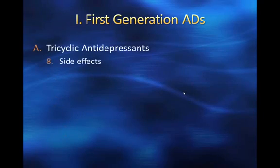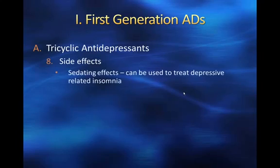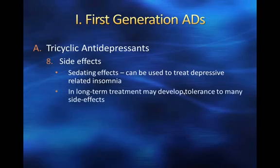I want to focus now on the side effects of tricyclics. Obviously, they can be sedating, as other antihistamines are. Now, importantly, this can be a benefit for depressive patients who are suffering from insomnia. They can take these before they go to bed. It will help them sleep, and then they'll get the antidepressant properties over the rest of the day. So that's a potential benefit to that sedating effect.